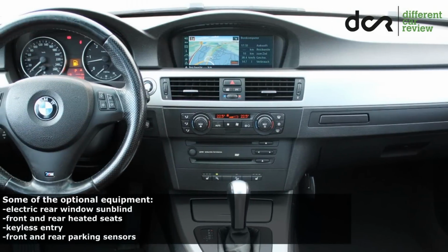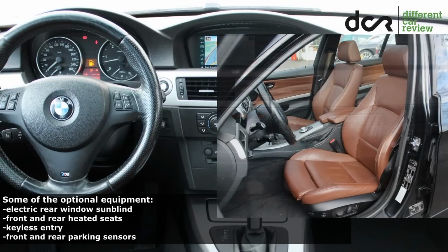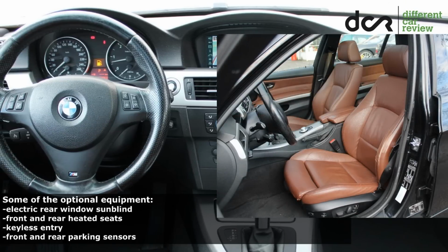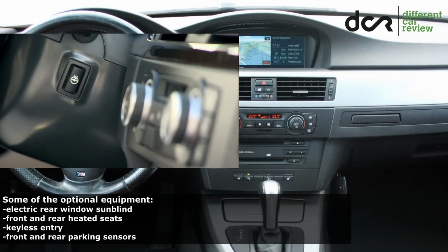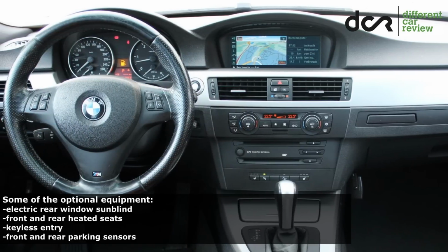The optional equipment on the other side included things like adaptive cruise control, electrically adjustable front sport seats which are comfortable, heated steering wheel, Logic 7 sound system, and a lot more things which you already know, or not.